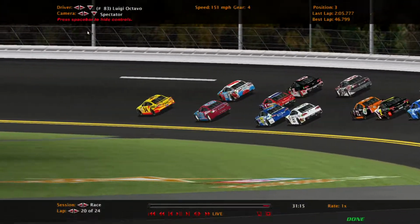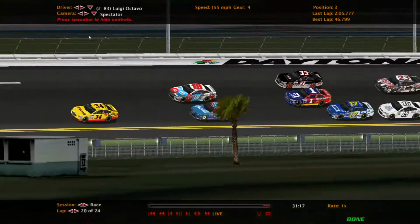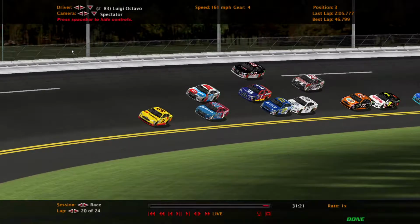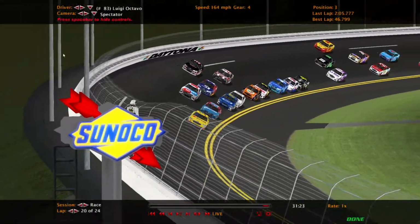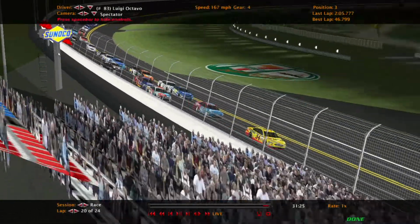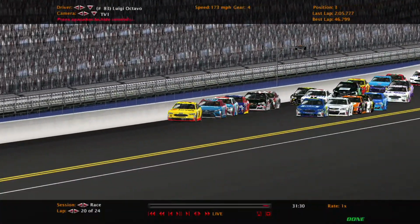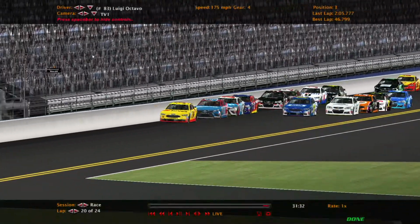Very hard to make passes. We'll just see. 3 wide. Larry Bouchard Jr. coming forward. He wants to sweep Daytona badly. He's up to 4th. Could get to 3rd by the time this is all said and done. Down the back, Octavo with the draft. Can he get into it? Can Sampson push that A3 forward?